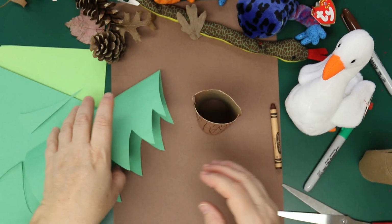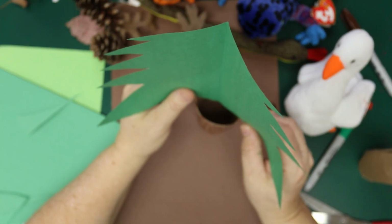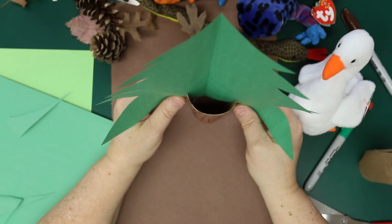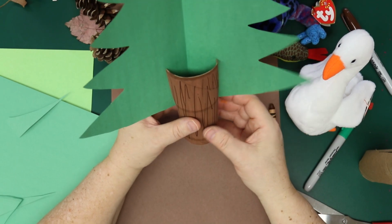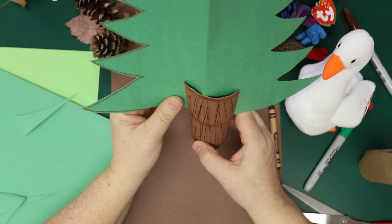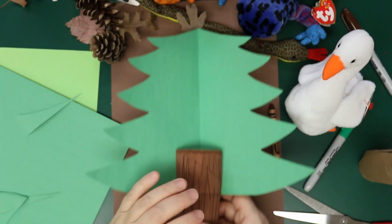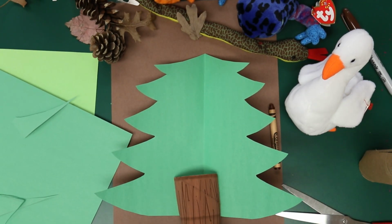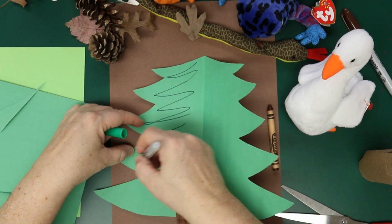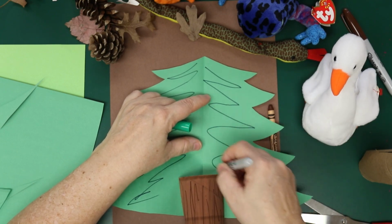But for ours, what we're going to do is we're going to slip the tree in here, right into the place where we cut it. And the trunk is holding up the tree. What do you think about that? Now you could draw on your tree. You know, you can make it look a little more interesting, so it's not just a blank piece of paper.